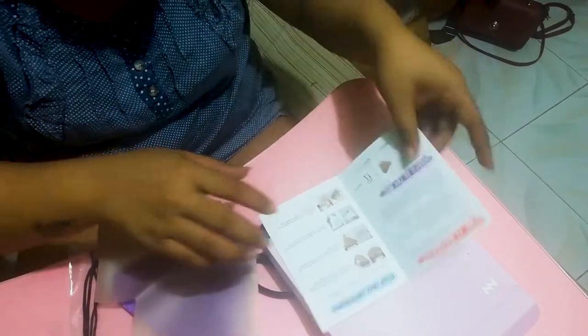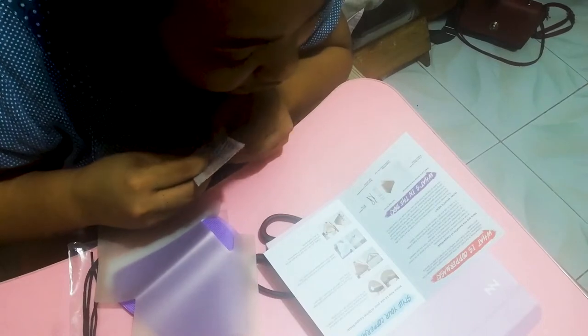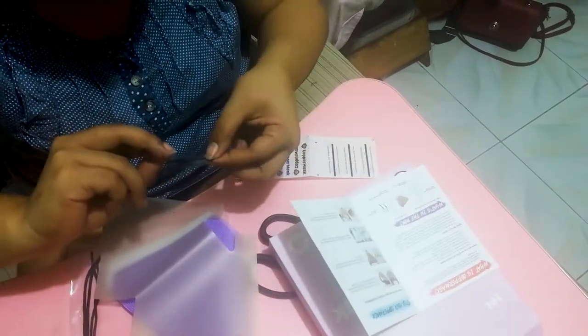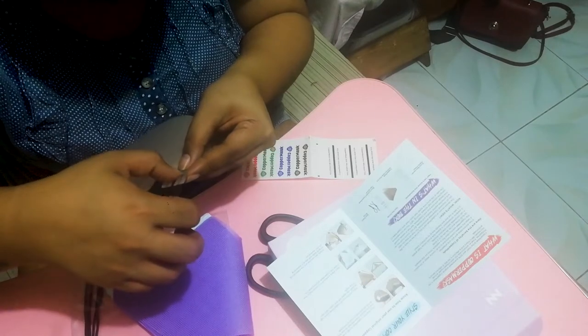Uy, guys, huwag niyo akong i-judge kasi first time ko to. So, ano yung nilalagay nila dun? So, yung sticker. Okay, I get it. Yan. So, let's try putting this. Maybe we can try to figure it out later.